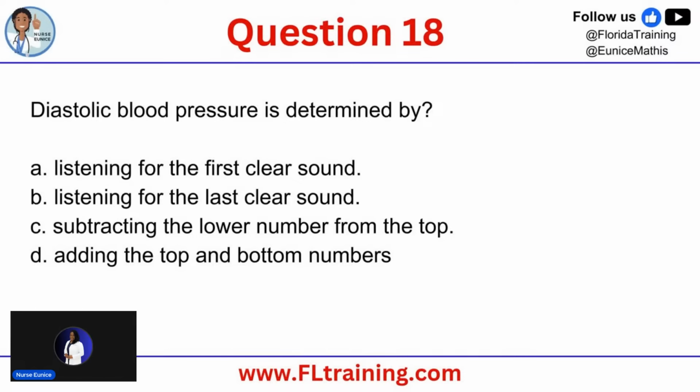Question 18. Diastolic blood pressure is determined by A, listening for the first clear sound, B, listening for the last clear sound, C, subtracting the lower number from the top, or D, adding the top and bottom numbers. Look, you all have enough math to do. So when you're trying to take a blood pressure, you're not doing calculations. So that's the only hint I'm going to give you.